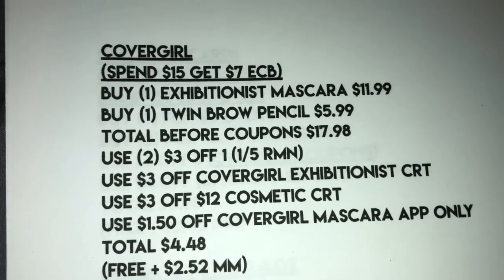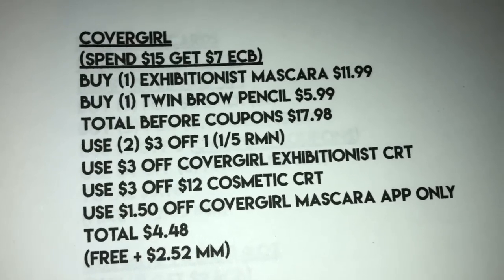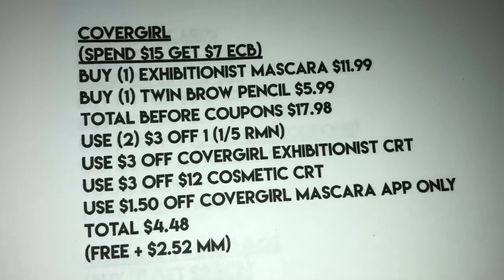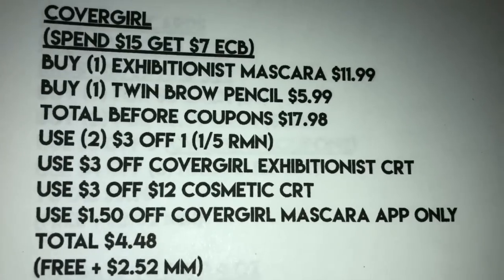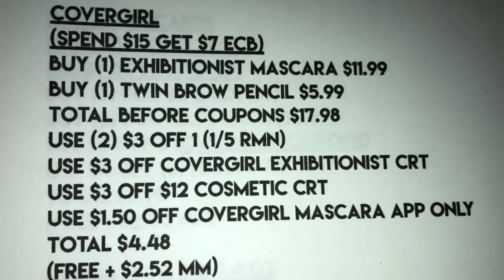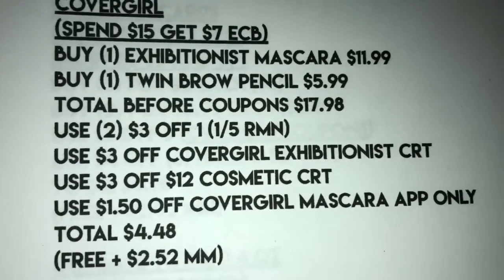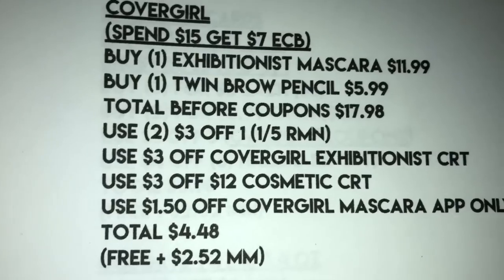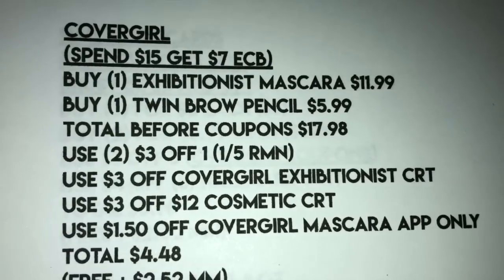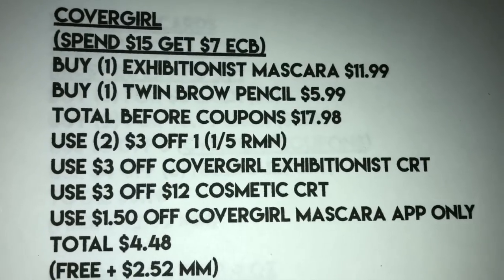So I went in store today to print out my $3 off Garnier Facial Care CRT that we were supposed to receive last week. So it actually finally printed out. And I did check the twin brow pencils, and they're $5.99. They used to be $4.69, and then they went up to $4.99. Now they're $5.99.